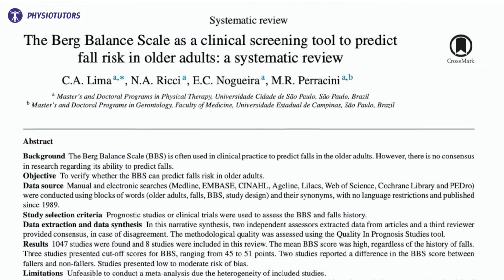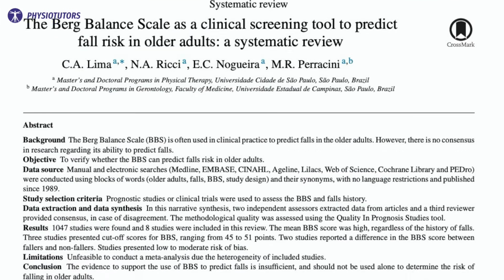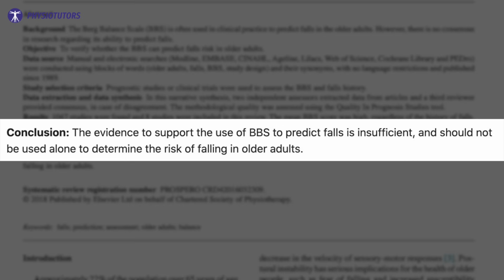Oftentimes the Berg balance scale is used to assess the risk of falls, but what does the evidence suggest? Due to the heterogeneity of these studies, it is unclear whether or not the BBS predicts falls. The systematic review by Lima et al. showed insufficient evidence for predicting falls with the BBS. However, Berg et al. noted that there was predictive utility in high and low risk groups.